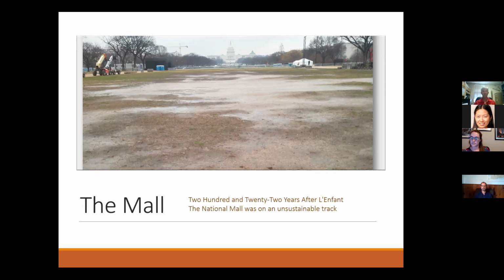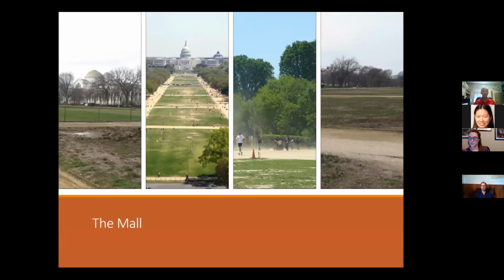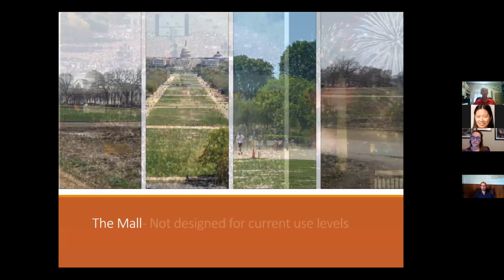There's almost no management at all when it came to this. It was just a whole confluence of things that led to its decline. You end up with muddy patches and dust and everything else. It's just not a pleasant place to be.